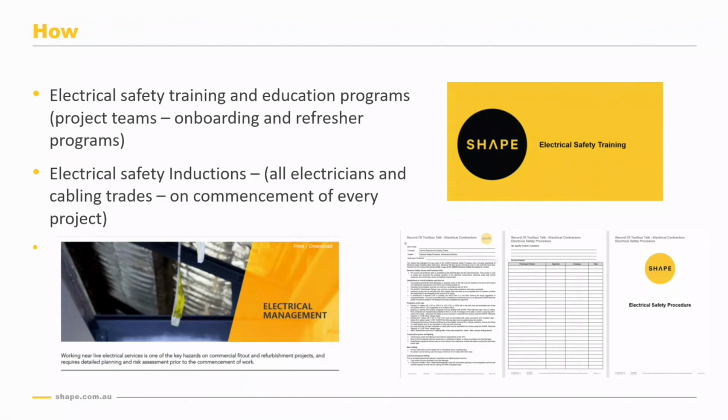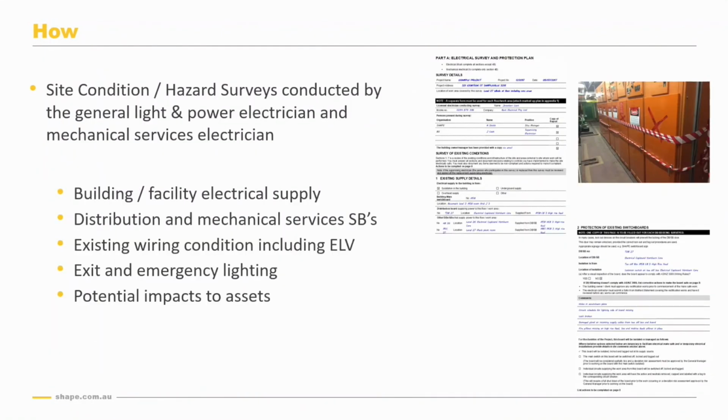You'll see there's a picture there of one of the SHAPE minimum standards. So that's broken into 5 parts: electrical management, construction, wiring, lighting, temporary power. So as Phil said, you can download it, have a look. It's a great tool.